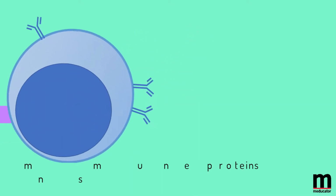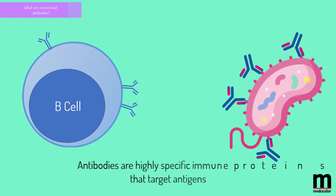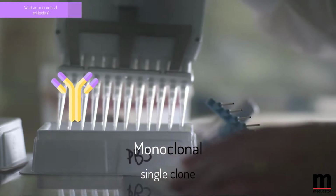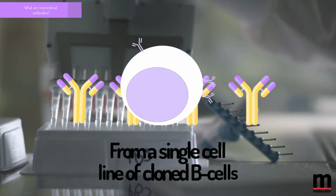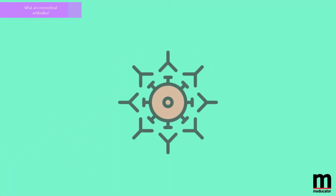Antibodies are proteins of the adaptive immune system made by B cells to fight off foreign invaders called antigens. Monoclonal, meaning single clone, describes identical laboratory-made antibodies from a single clone of a B cell. Identical antibodies are valuable because they can work together to target a specific disease.